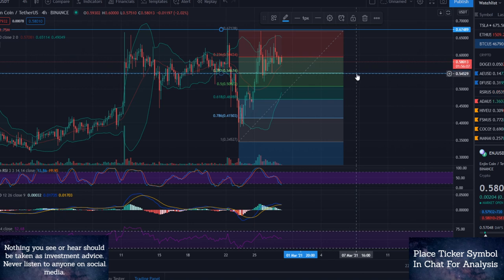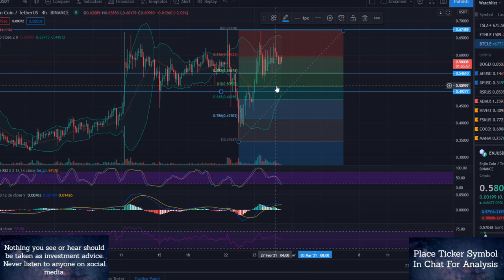So say we do actually break down to the 5.4 and break lower, where would my stop loss be? Well, my stop loss would be right under this previous retracement at 50%, where we had a support resistance happen right here multiple times. My stop would be if we didn't bounce at 4.92.